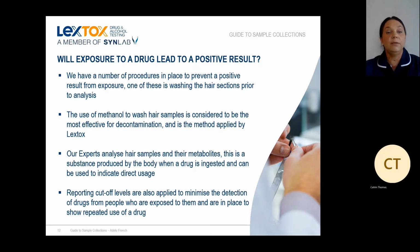Okay, so the use of methanol to wash hair samples is considered to be the most effective for decontamination, and it's the method applied by LexTox. Our experts analyse hair samples and their metabolites. This is a substance produced by the body when a drug is ingested, and it can be used to indicate direct usage. So reporting cut-off levels are also applied to minimise the detection of drugs from people who are exposed to them and are in place to show repeated use of a drug.